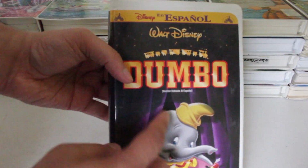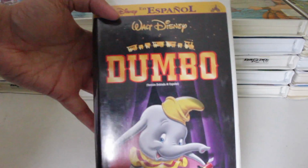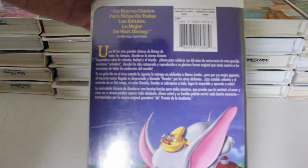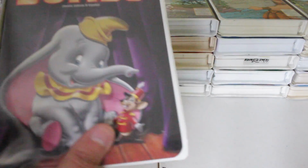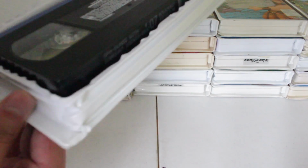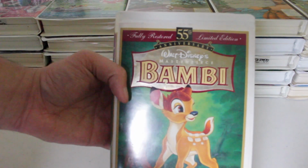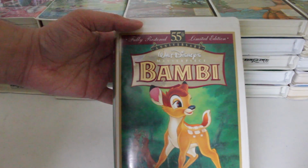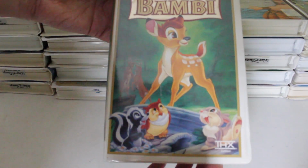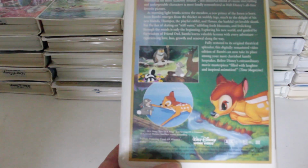This one was mine because it said en español, the Spanish dub version of Dumbo. Here's the front, here's the spine, and here's the back. Awesome cover. Considered the most depressing movie, if you agree with me. So that's the Walt Disney Masterpiece Bambi, the fully restored 55th anniversary limited edition, THX certified. Here's the spine, and here's the back.